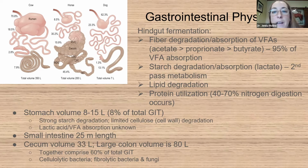And the other important thing to note is that protein utilization, 40 to 70% of our nitrogen digestion, occurs in the hindgut. So overall, the horse does a phenomenal job with that hindgut fermentation.